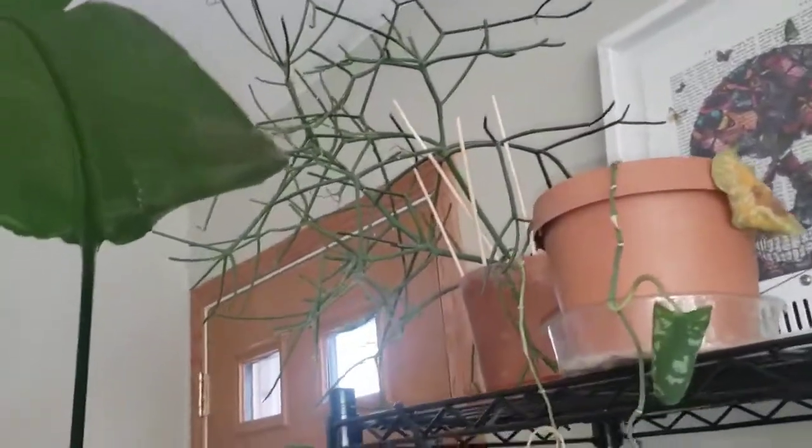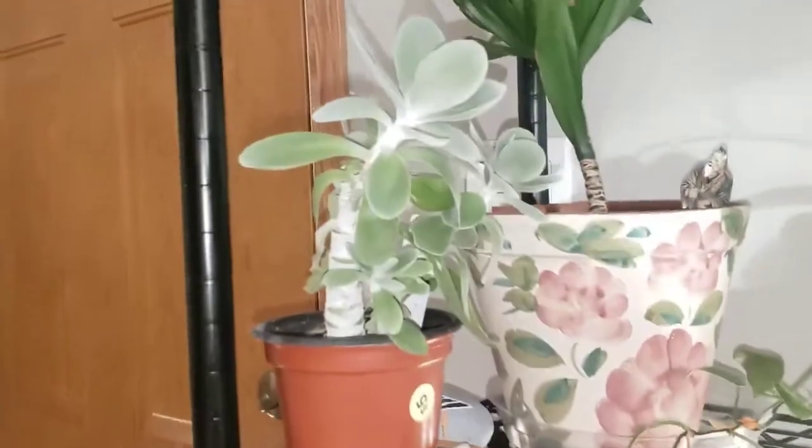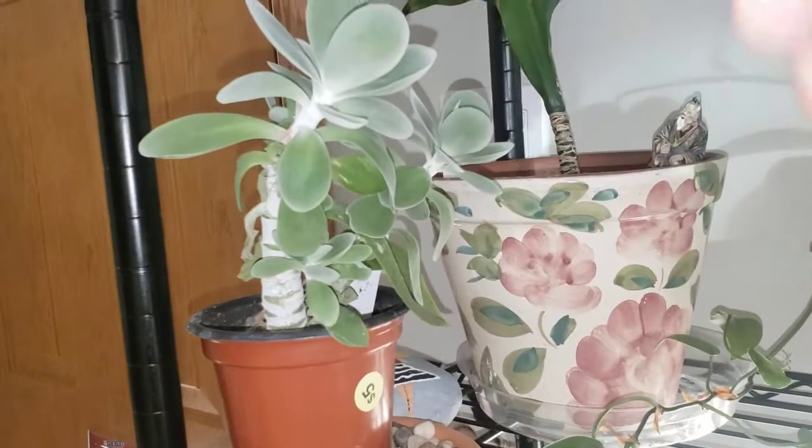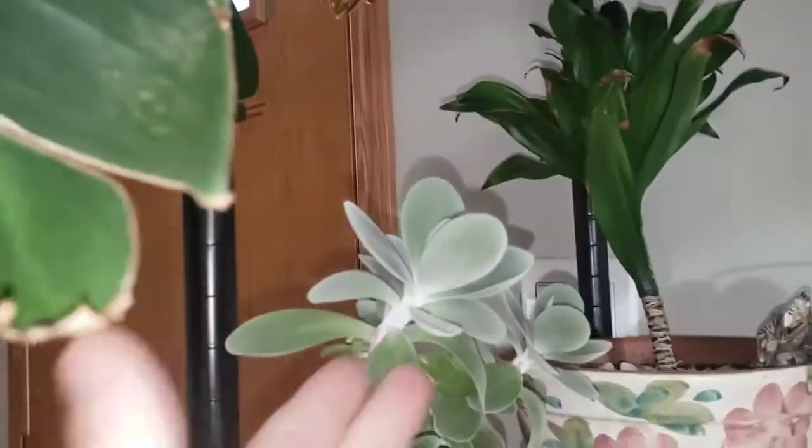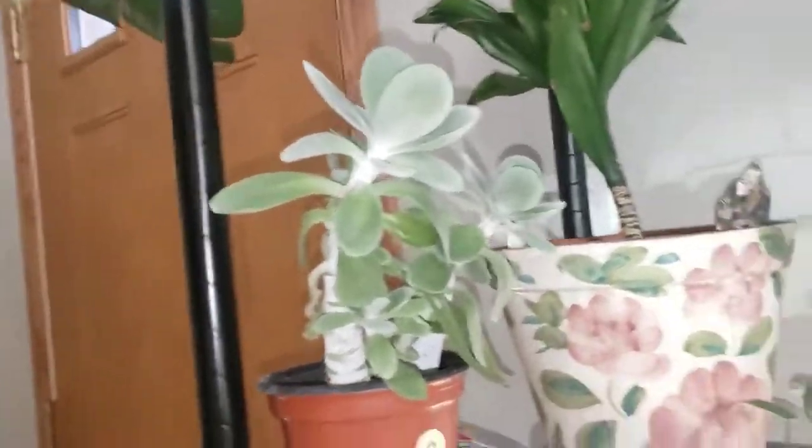That's like a pencil cactus. Oh, flapjack. So I think I had taken a cutting from the flapjack. I wasn't really sure how to take cuttings from flapjacks, but literally I just cut it off, put it in a shot glass, and it started growing.